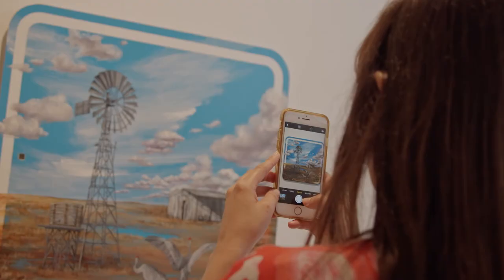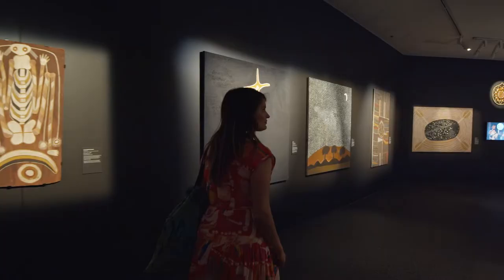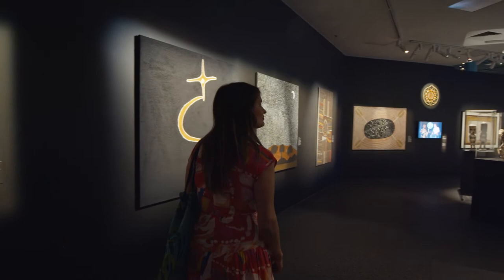The Museum and Art Gallery of the Northern Territory does what it says in the title. It's a museum but also an art gallery, so they've got an amazing range of work you just wouldn't see anywhere else.